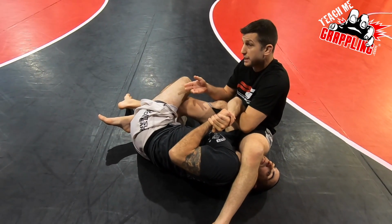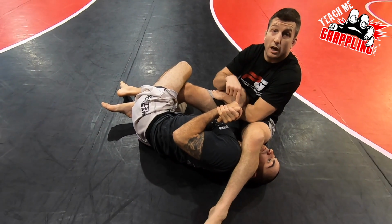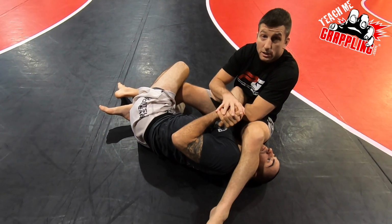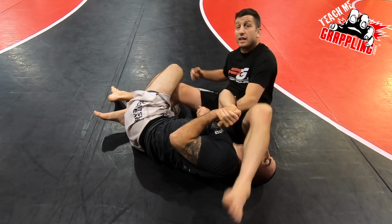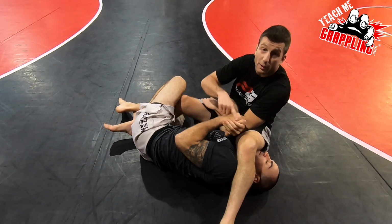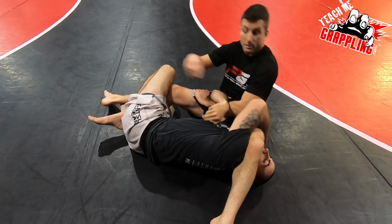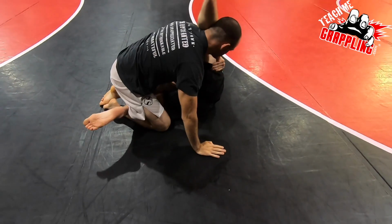Now, if he's coming this way and he sees me, remember what I said about the shoulder. That's another reason why I do not lock. Because while I'm locked in this position, this leg can move. See that? It can move. So that's why I release and I grip the leg and I shrug my shoulder. Go ahead and lift that and grip and shrug. That way when I try to go for a leg, it doesn't work.